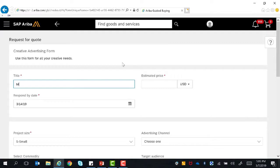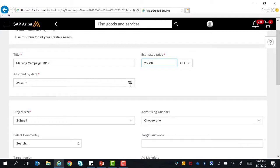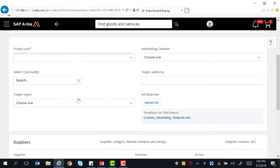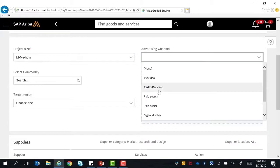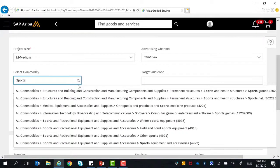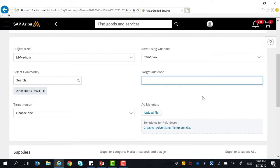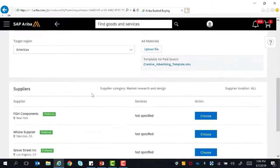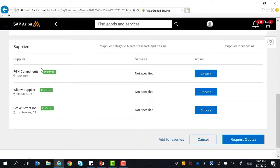I'm going to provide a title. We're going to say Marketing Campaign 2019. We'll provide a price. We'll say it's going to be $25,000. Response date, we would like to have a response by 3/14, 7 days away. Project size, we'll say medium. Advertising channel or medium, we'll do TV, video, broadcast on a sports channel. Select the commodity code for sports. Target audience. And the target region, Americas. These are three preferred suppliers, so I'm going to select them.